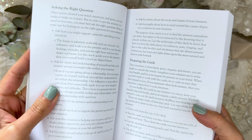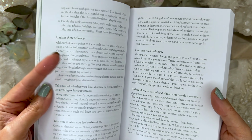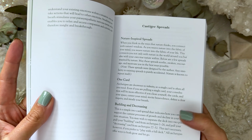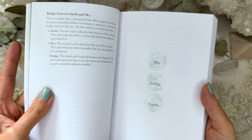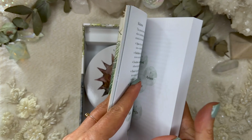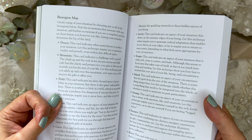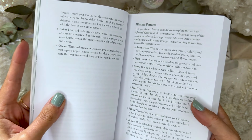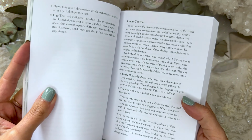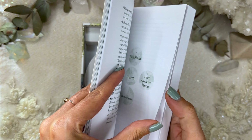It goes further into it, talking about the deck, how to take care of your deck, how to ask the right questions, how to draw cards, how to care for it. Then they've got spreads, quite a lot of spreads. This is Bridge, Earth, Sky. So here's some spreads. And then they talk about a bioregion map, how to create a bioregion, and spreads for that one. Weather patterns as well, lunar context with the associated spreads.